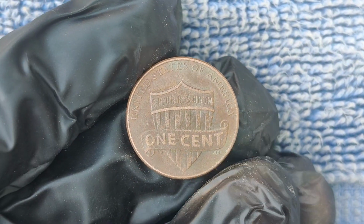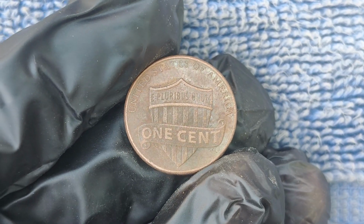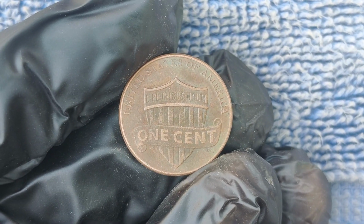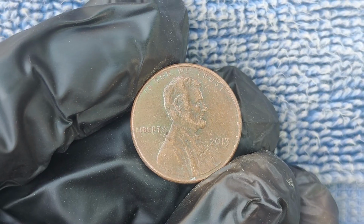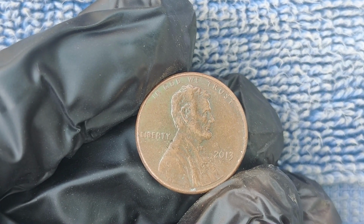If there is no mint mark, meaning no D for Denver or S for San Francisco, that's your clue that you might have a rare coin. Keep in mind that the coin should also be in relatively good condition to be worth a significant amount. If you happen to find a 2013 no-mint mark Lincoln penny and believe it could be worth a fortune, you'll want to make sure it's authenticated and graded by a professional service before attempting to sell it.